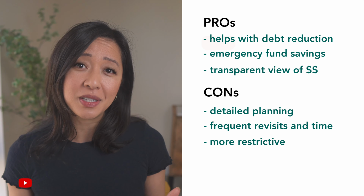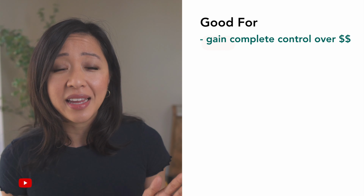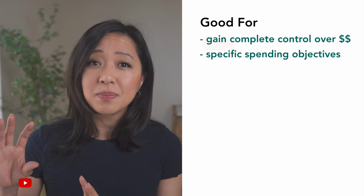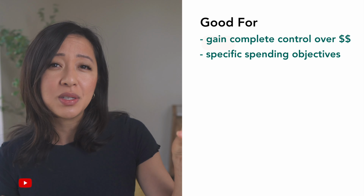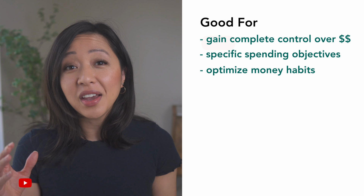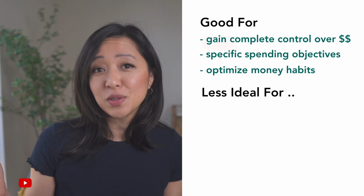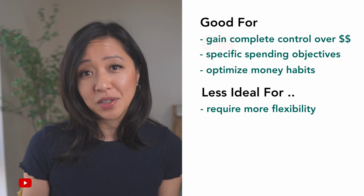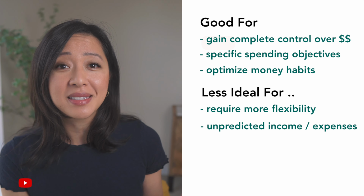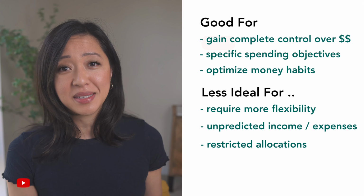This budgeting approach is best suited for individuals keen on gaining complete control over their finances, those looking to align spending with specific objectives, and those aiming to understand and optimize every aspect of their monetary habits. On the other hand, it's less ideal for individuals who prefer flexibility over structure, those with unpredicted incomes or irregular expenses, and those who might feel boxed in by a stringent money allocation system.